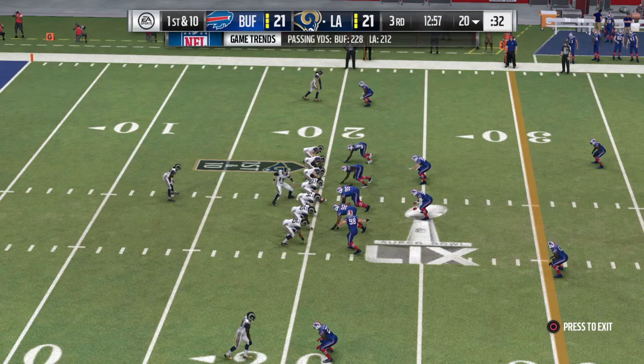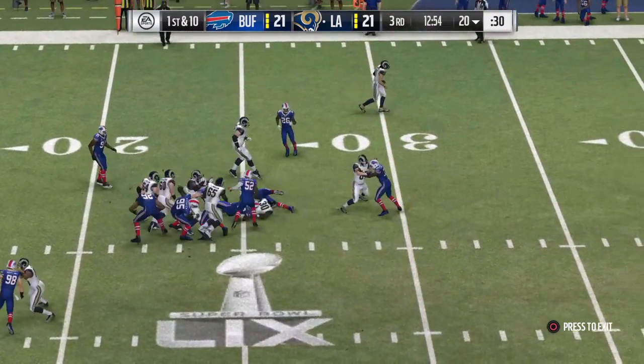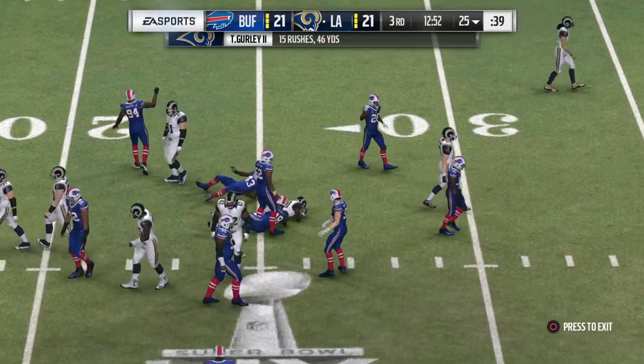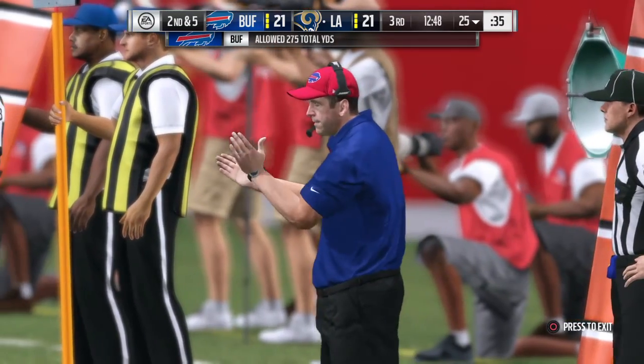The one running back is Gurley. And he'll get it up the middle. And he'll find some space up to about the 25. 5 yards is the tally on first down. That brings up 2nd and 5.